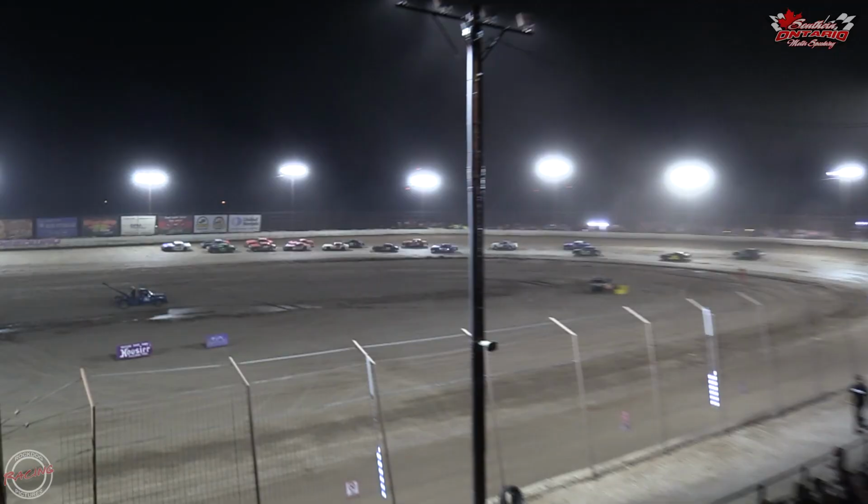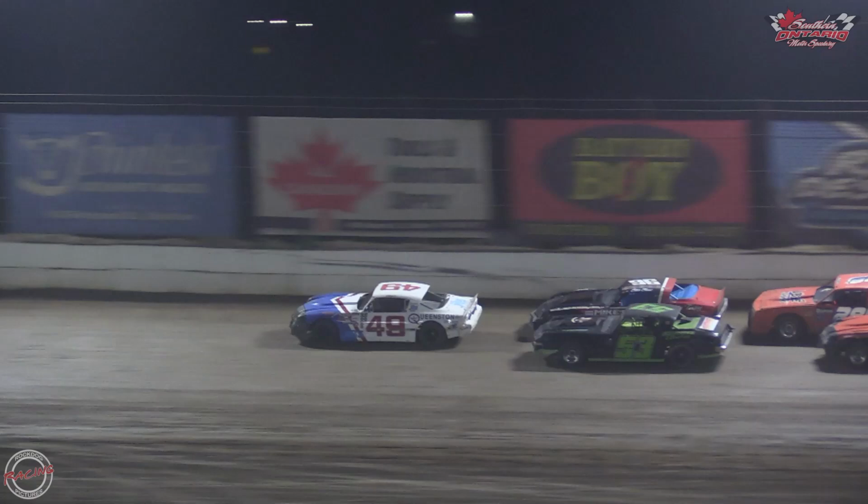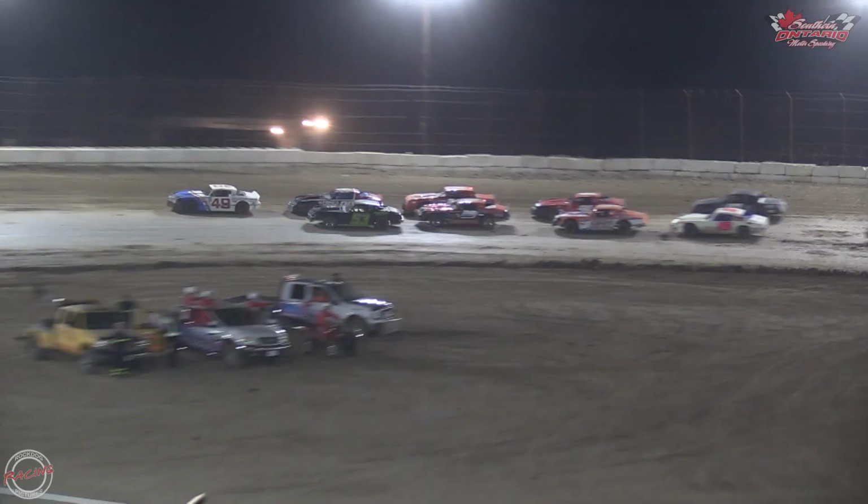And we are lined up, ready to go one more time. Looks a lot like our last restart here. Bailey out on the point in the 49 car. Schwittick and Shaw behind him in row number two.